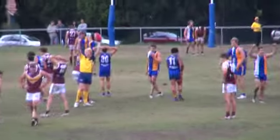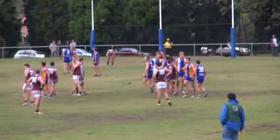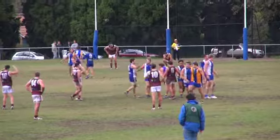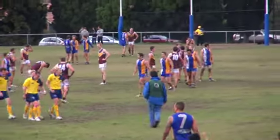There's the siren. It's all over. Okay. The final score here today is McLeod running out winners 16-15, 111 to the visitors' 12-12, 84, I think it is. Well, gee, it's getting very dark here. I can hardly see. Greg, I'll leave it over to you and Terry.